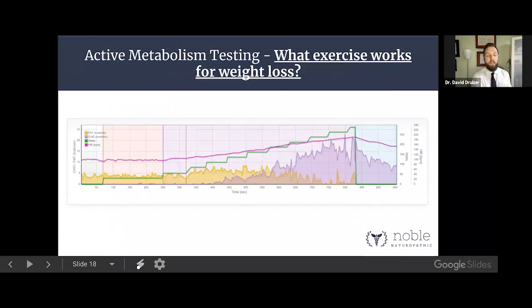And then active metabolism testing. This is what happens next. So someone has just done a resting metabolism test. Now we put them on the treadmill, keep the mask on, and let's see how they burn calories. So this is what's called a ramp test. The green line represents how intense the treadmill was. And so every minute for 9 minutes, the test got a little bit more difficult on the treadmill. The pink line there is the heart rate. The yellow is when they're burning free fatty acids fasted. The purple is when they're burning carbohydrates fasted.